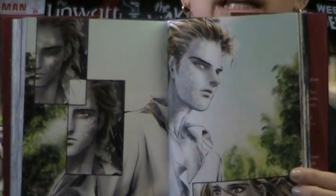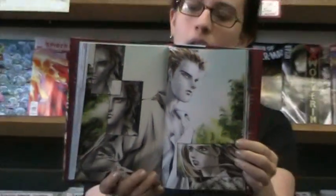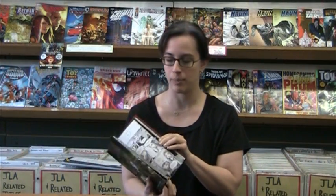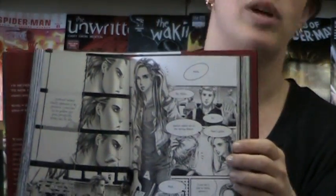The art is actually really gorgeous. This is adapted and has art by Young Kim. So it's not all in color. It's mostly black and white with some color swatches. So anyways, was it good, was it bad?